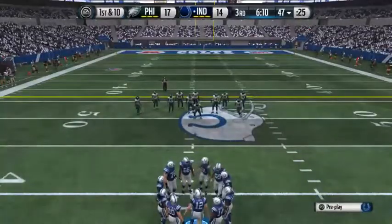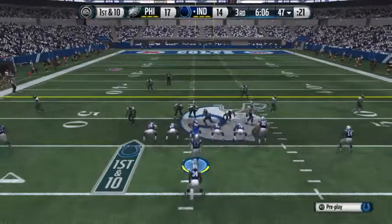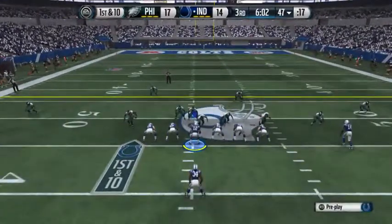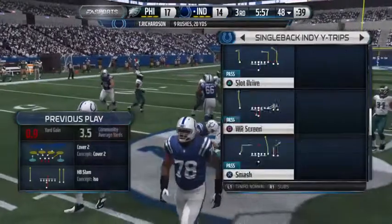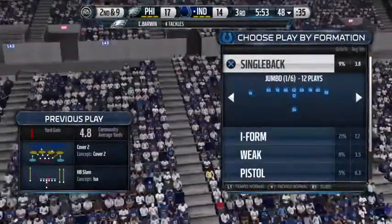The offense is set at the line for the first down after that completion. Richardson lined up in the backfield. Luck, handoff, and that gains 1. Got to give a lot of credit to the defense. They were all over the run that time, and he only gave up a short gain.